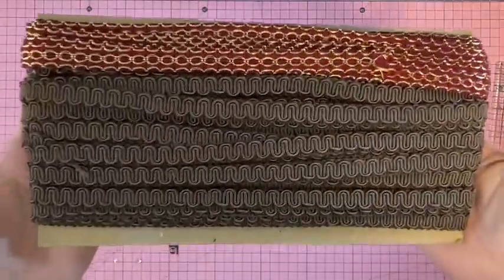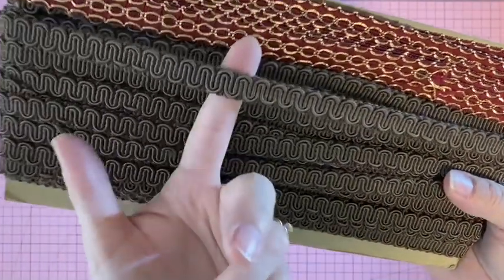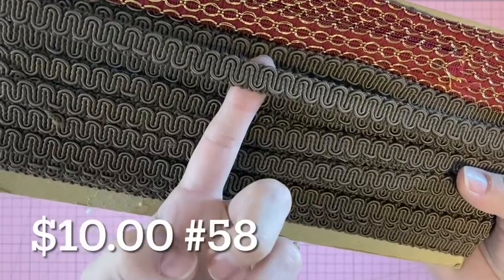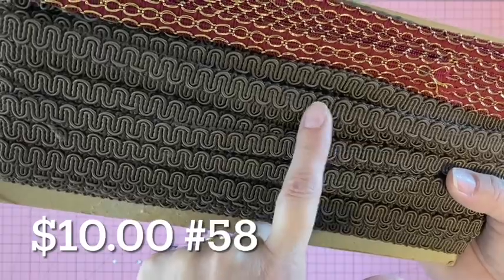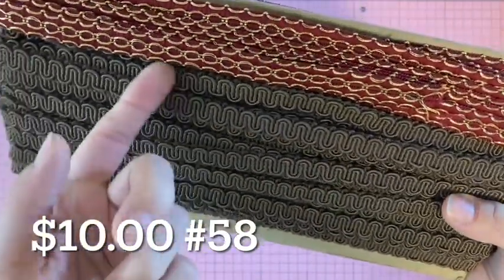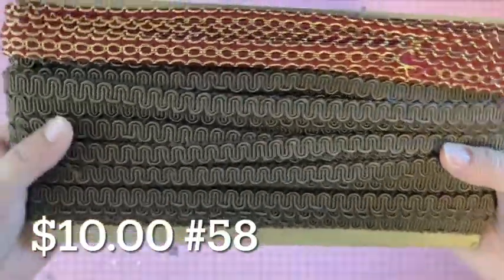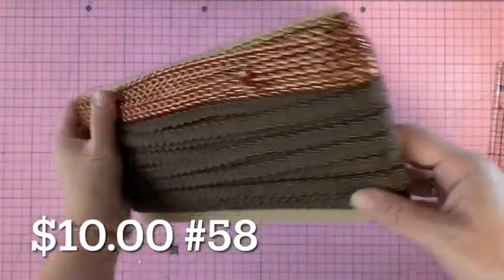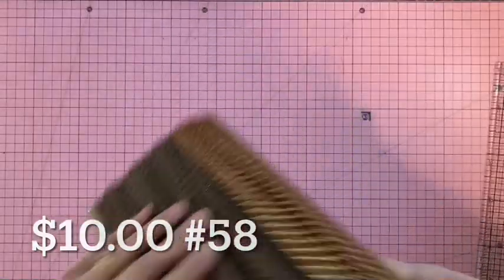Oh, another giant chunk of ribbon. Goodness, I think they call this Chinese braid. So you've got the gorgeous chocolate brown. Wouldn't that be so fun to make those fabric cupcakes, and then you could line the cupcakes with the chocolate. Yeah. And then there is this burgundy and gold one. So there's a lot more of the brown than the burgundy, but there is oodles and oodles of yardage on here. I'm going to be selling it all together.